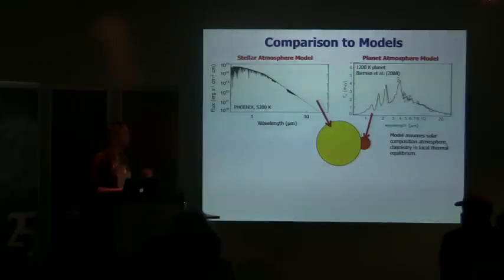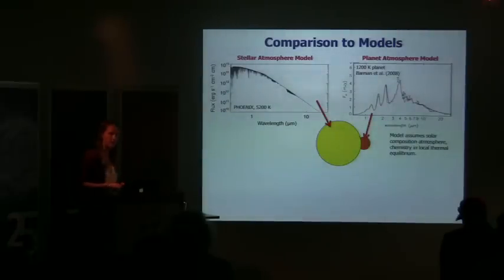The other assumption that he's made is that the chemistry is in local thermal equilibrium. That just means that the distribution of molecules, so how much water you have versus carbon monoxide versus methane, is determined by the local temperature and pressure in the atmosphere. Again, if you have photochemistry, or circulation taking parcels of gas from the day side to the night side, you may alter this chemistry away from the equilibrium distribution. But this is a place to start.